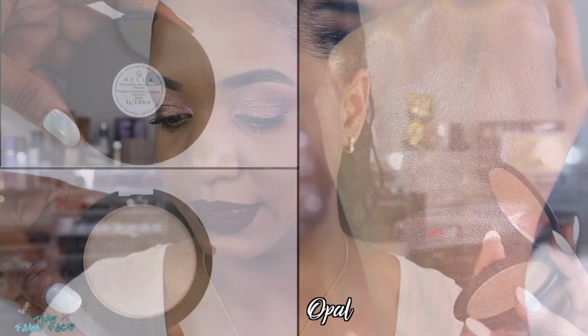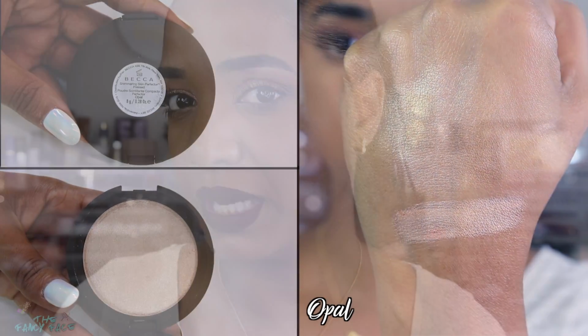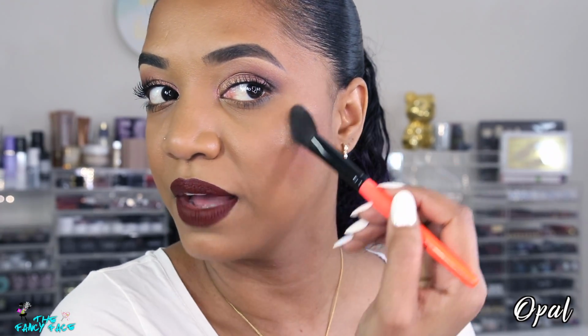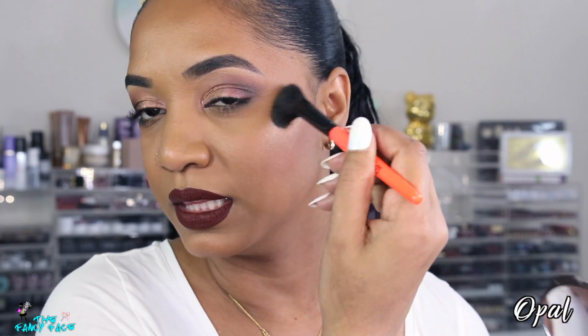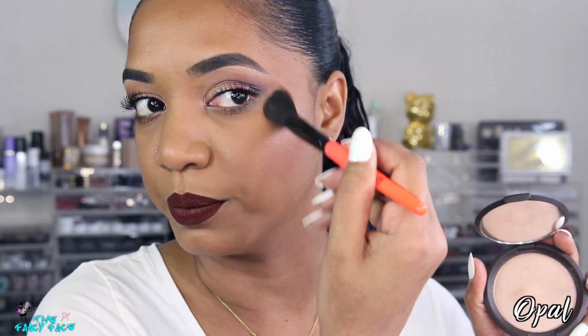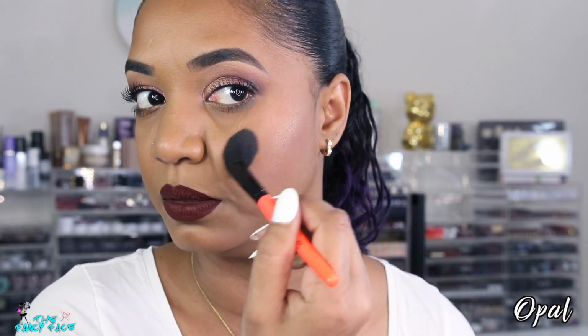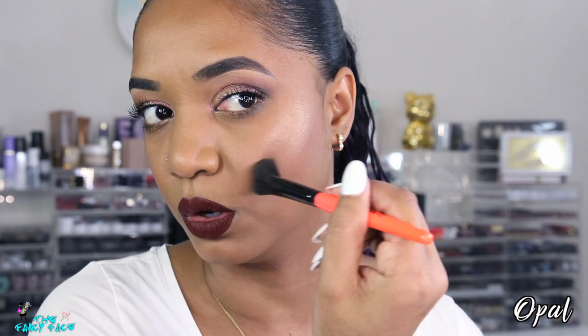The next shade we're gonna go in with is Opal, which is described as a neutral white gold with soft pink pearl. Again, this one says it's pink pearl. This one is a little intense, so you do have to be careful. This is one of the original shades, and this is as light as I will go for myself, because they have one that's pearl that's definitely more of a white, and that one is a soft luminous white. So if you're really pale, you might want to go for that one.